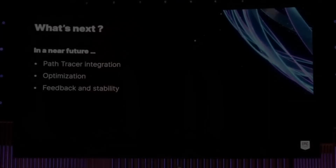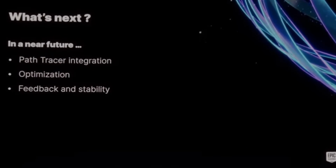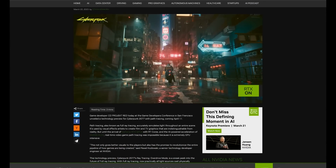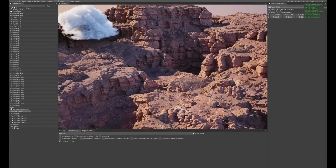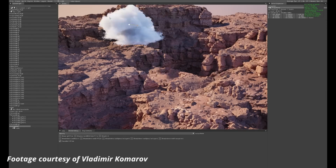There was a tease on what Epic will be adding next to Unreal Engine 5.5, and one of the things that caught my eye was path tracing integration. NVIDIA also talked about real-time path tracing coming to Cyberpunk 2077 in the next update. Can it really be that path tracing is coming to games soon? Well, I did find an interesting all path trace engine currently being developed by Vladimir Komarov from Wargaming Studio.